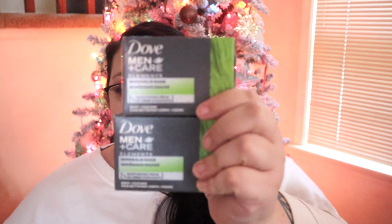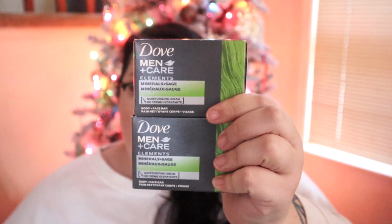So I do have a few things in the men's stocking that might help you out if you wanted to put some things in a man's stocking from your stockpile. So the first thing I want to grab is the one thing that's not sticking out. I don't think you could see it, and that is bar soap. Now, these you can get at the Dollar Tree singly like this.